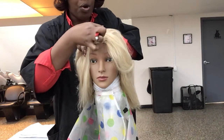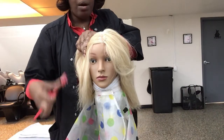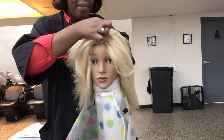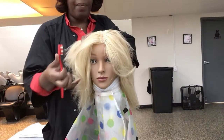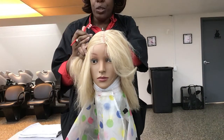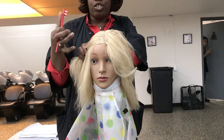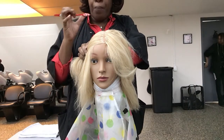So I'm going counterclockwise because I'm right-handed. Most of the time, people that are left-handed will go the opposite direction. So I'm at the scalp area, helping to exfoliate. Everybody say exfoliate. Exfoliation helps to stimulate the scalp and clean the scalp as well, removing all the dandruff, helping the follicle and the scalp to breathe.